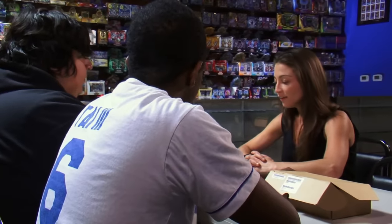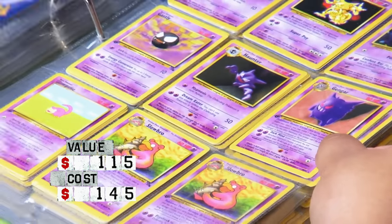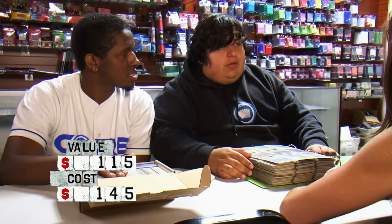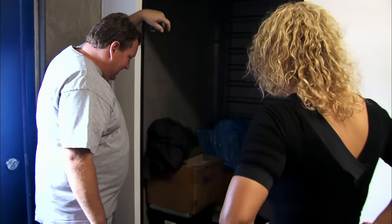Okay, so if you guys had to give me a total value of all of these cards together, how much you think? I'm taking a look at everything. We see a lot of common cards, but a lot of them are first edition, which is a good sign. I would say around like $600 for everything. Oh, awesome. $600 for some freaking Pokemon cards? Score! Not quantity, but hopefully it's quality.